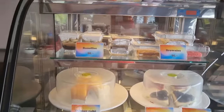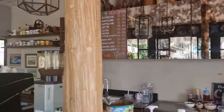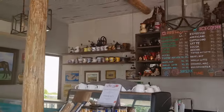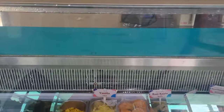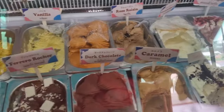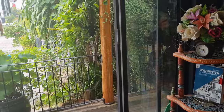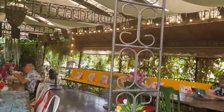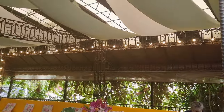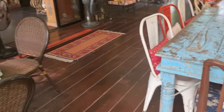My favorite section, cake. I like the coffee. They also have, I haven't tried it here yet, gelato ice cream. So this is a big thing, and this is a big table down here where my group will meet.